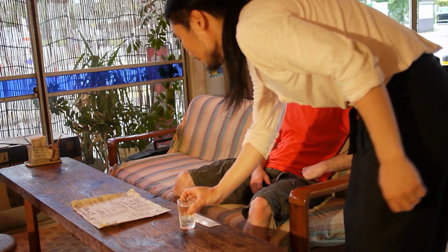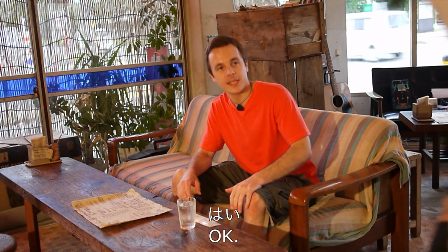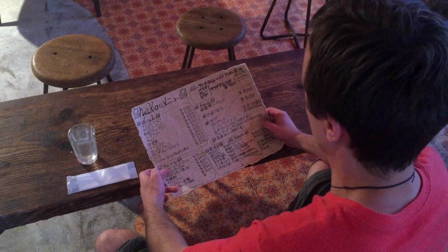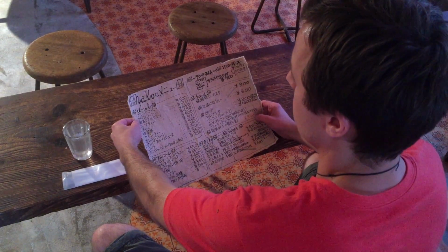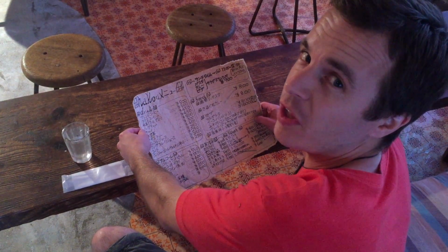Okay, so this is the menu. We can see drinks, alcohol, food. I'm going to order a coffee. Let's have a look what we got here. Blend coffee, iced coffee, Earl Grey tea. I think I'm going to go for the iced coffee.